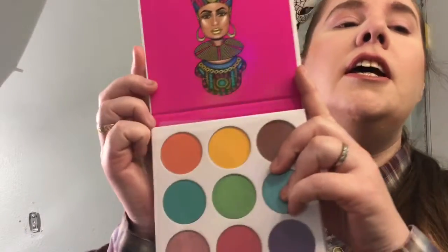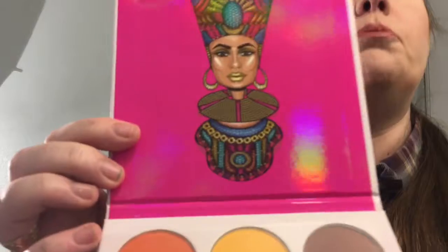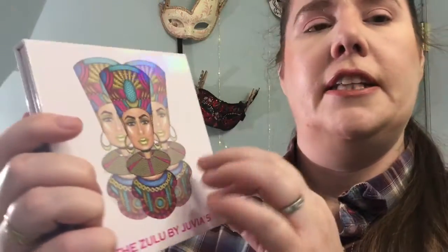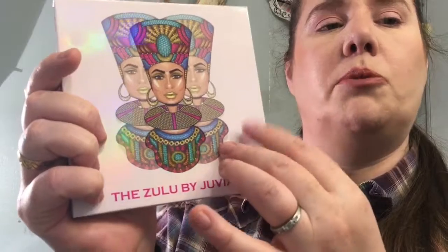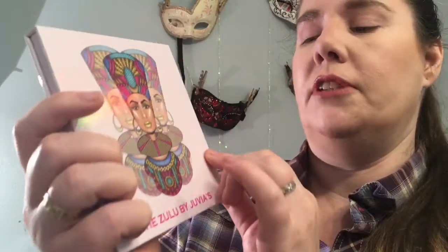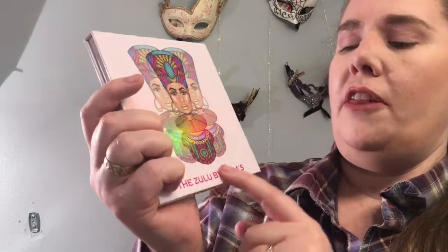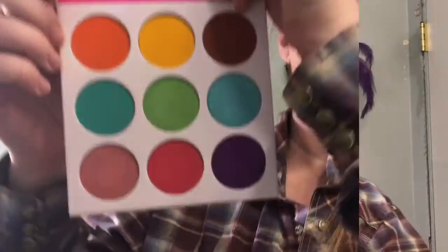Packaging, as always, is stunning. Isn't she beautiful? I wonder who she is. Bubbly, beautiful, amazing African queen or something. This one is white, but the cardboard here is real thick, and it has a really nice thick coating on it, like clear coat or something. So if you do get it dirty, you can just wipe it off. On this one, the letters, the Zulu by Juvias, is in fact raised. If you run your finger across it, you can feel it.